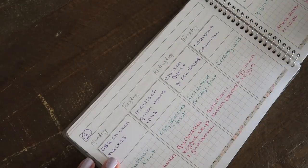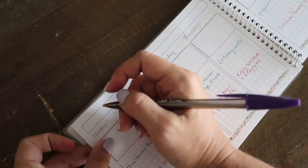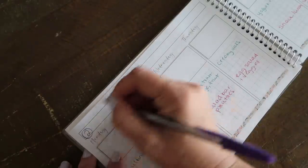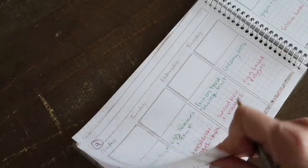Friday, we'll have pizzas and oven-baked chicken wings. I will link that down below. Don't you worry. Sometimes I forget when I say that. You guys hear me rave about this chicken wing recipe all the time, and then half the time I forget to link it down below. So I promise you I'll link that down below.